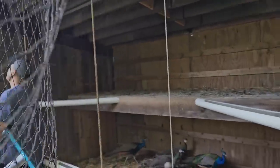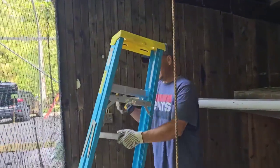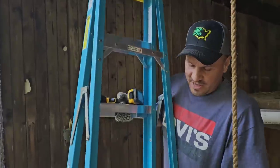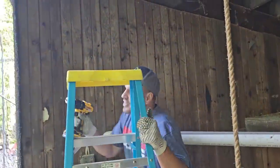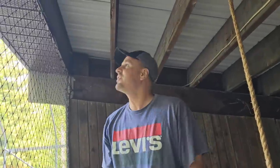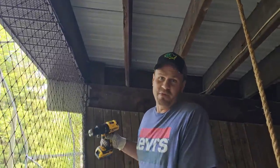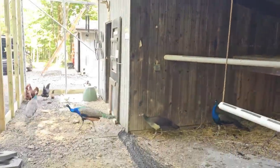So what we're going to do is, once and for all, take the net down. This will still be the peacock home, and in their brain they'll know it's home, but they'll still get to fly. They'll be up on top of the actual structure. They'll be in the rafters. They'll be everywhere. It's gonna be fun to see. There they go. The net's down, and there they go.